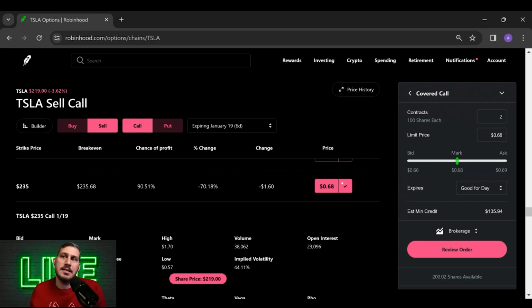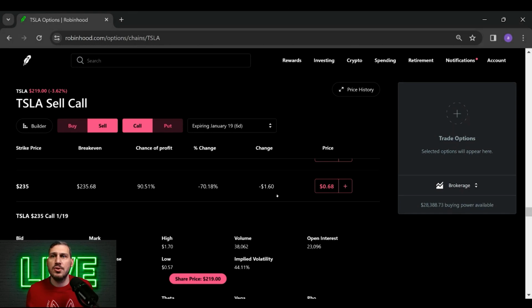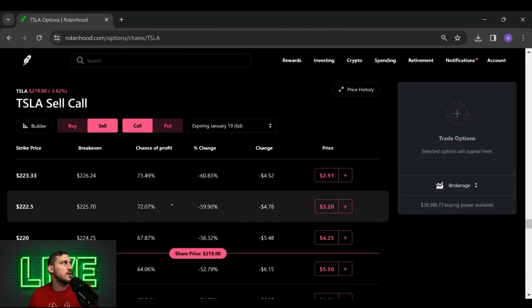And I would be collecting this every single week until finally the price of Tesla starts going up. And then I could keep going up and up on my strike prices, collecting more premium. But let me show you something really fast. So I would be collecting very little premium there because I don't really want to sell the shares. I want to make my money back, right? I don't want to sell my shares.